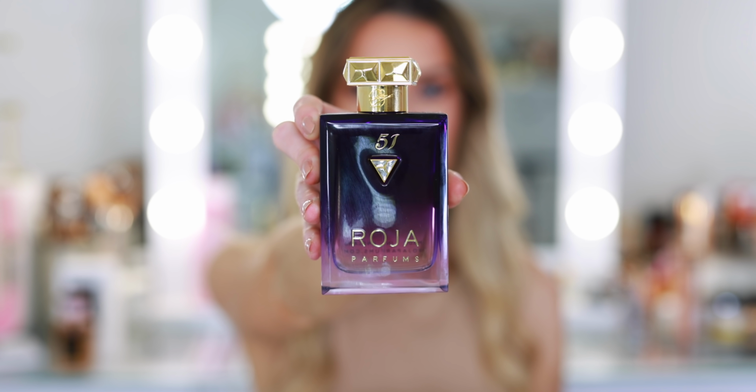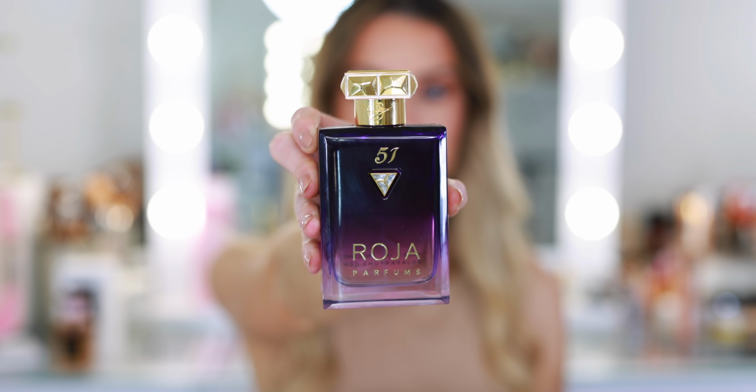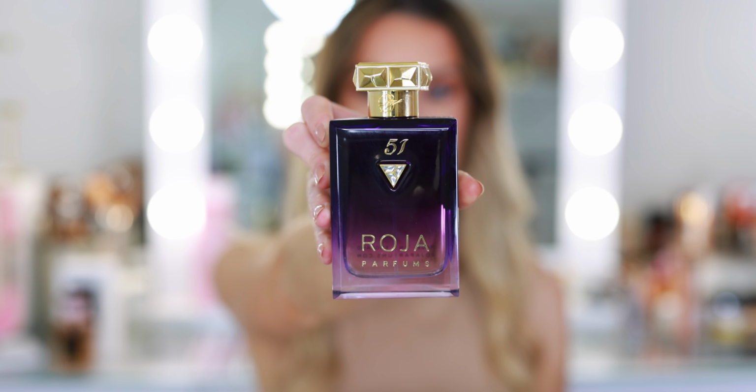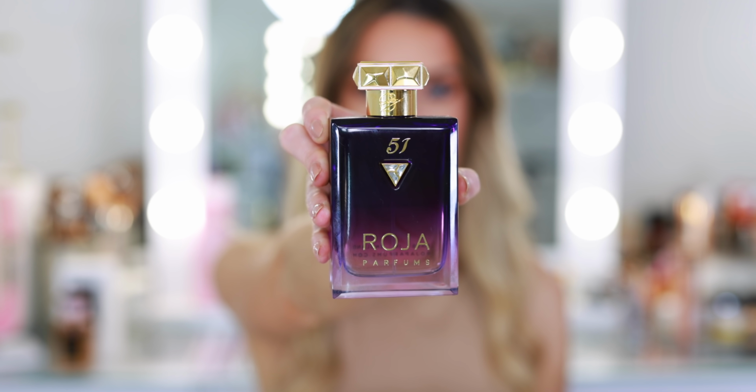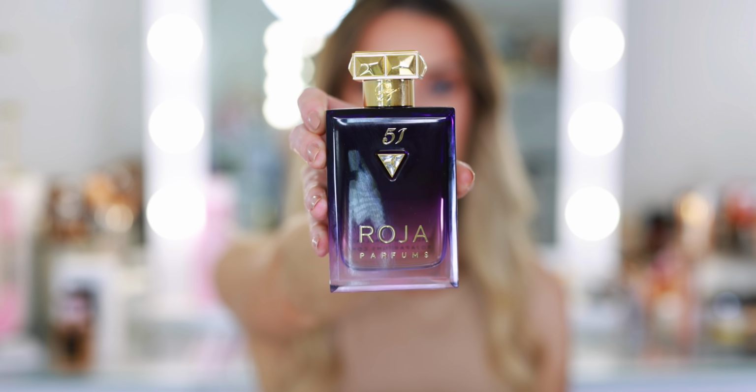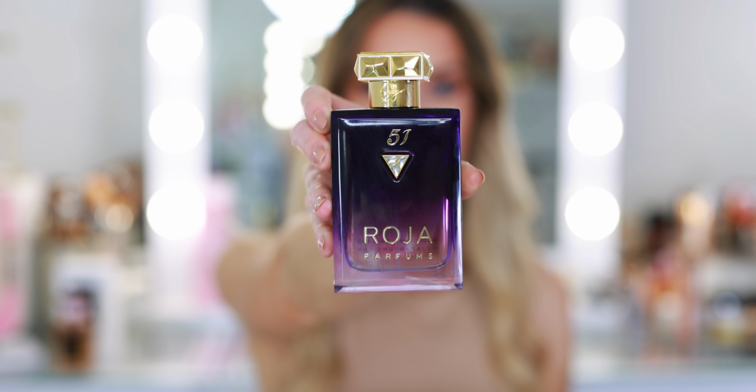The top note is bergamot, middle notes are ylang-ylang, raspberry, gardenia, orange blossom, tuberose, lily of the valley, jasmine, and May rose. Base notes are vanilla, cashmere wood, benzoin, sandalwood, orris, violet, anise, patchouli, cinnamon, and clove.